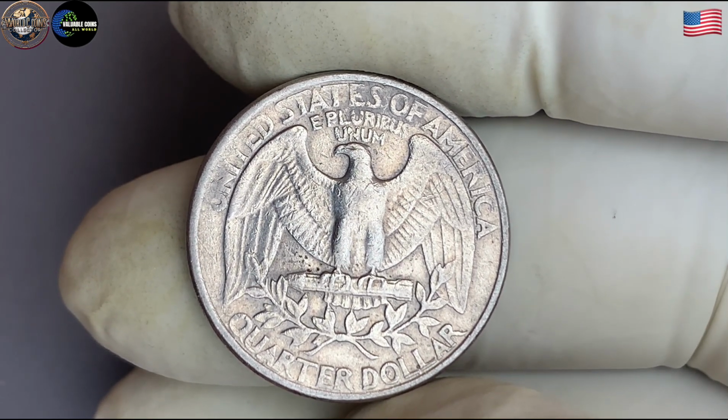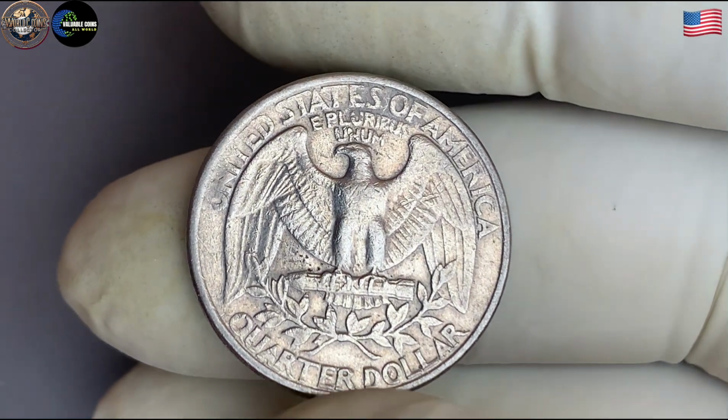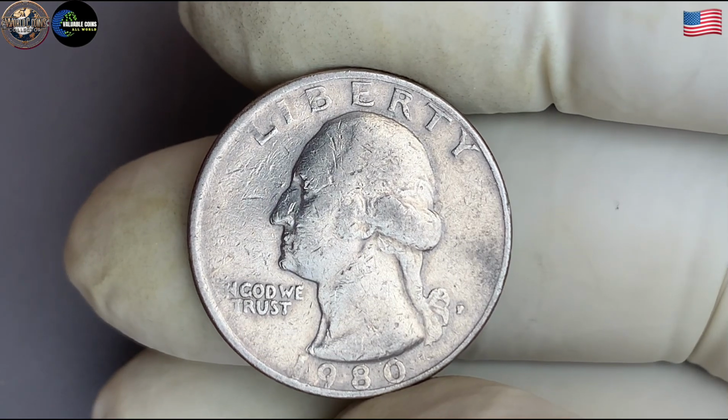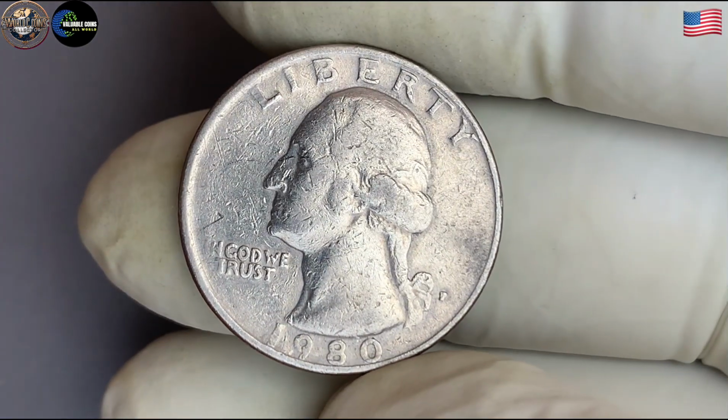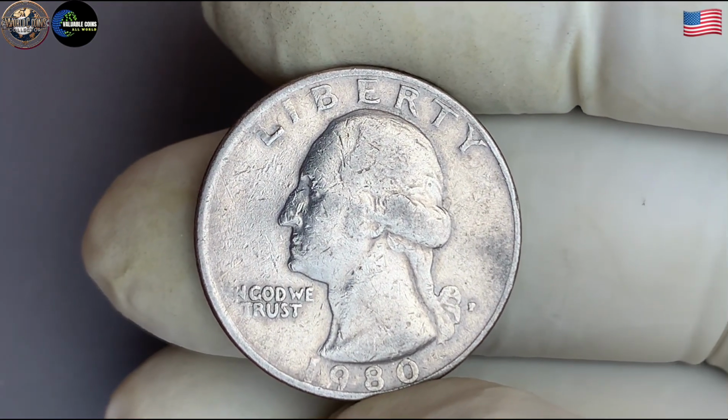So, the next time you're flipping through your spare change or scanning your coin collection, keep an eye out for that 1980 Washington quarter with the P mint mark. It might just be worth far more than its face value, potentially as much as $65,000.